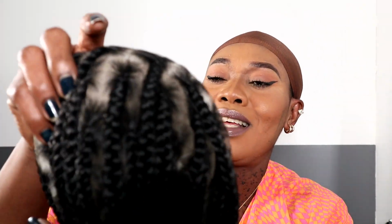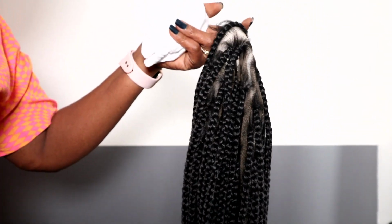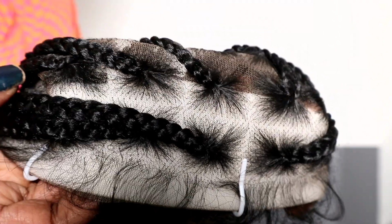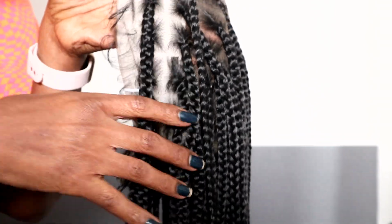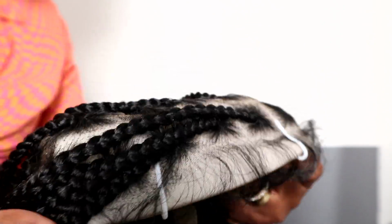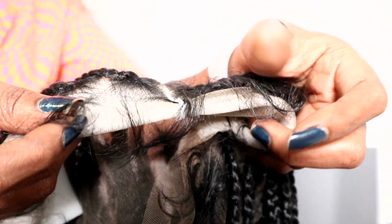Okay, so this is how it came. You can see it's so long. It's 36 inches. One thing I like with this wig is it's so neat. Look at this. So neat, and it's lightweight. It's not heavy at all. That is one thing I like with it. Oh, look at this. So neat. The work is well done, and it came with baby hair that you can style.